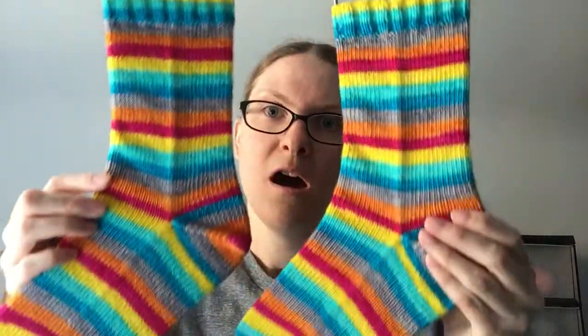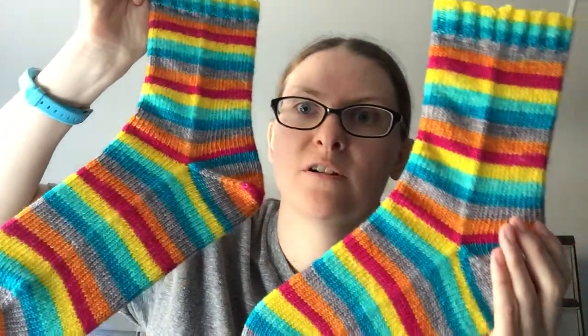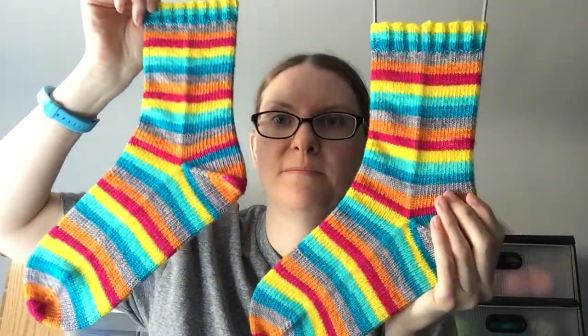All right, so that is my Sockhead Cowl. Last FO, and I absolutely love these. I started knitting them and I could not stop. Oh, I love these. Lighting is super bad. I posted a picture on Instagram if you want a better picture. These are Haviland yarns.